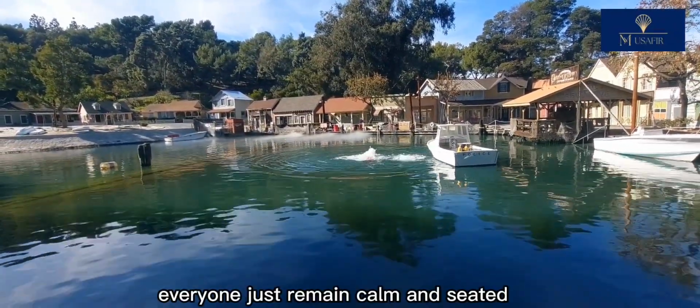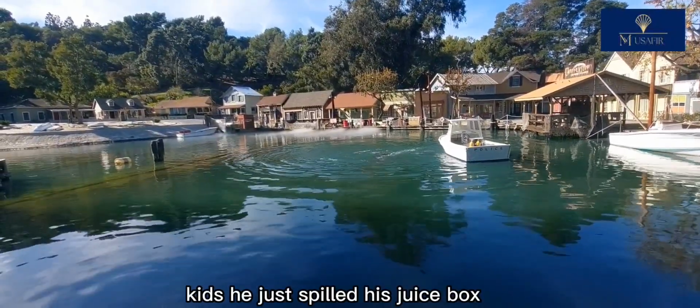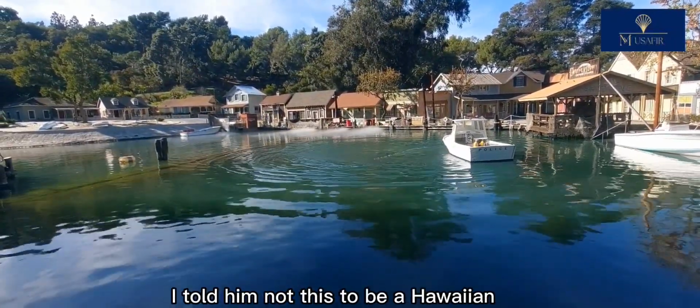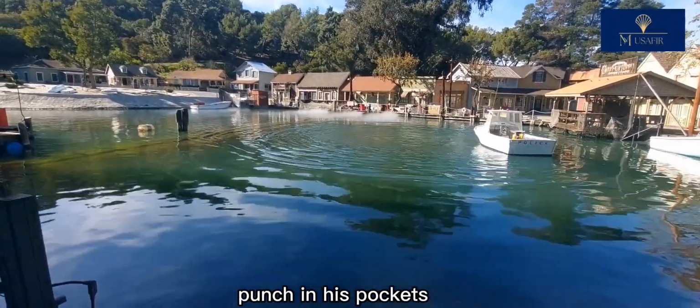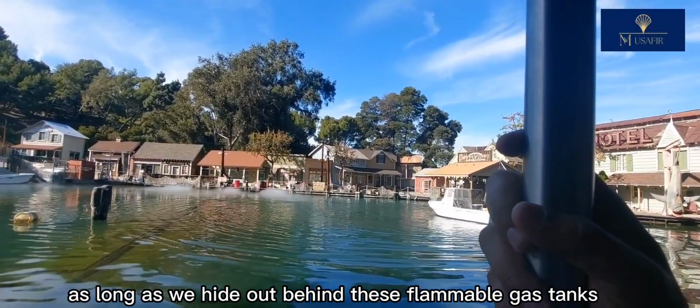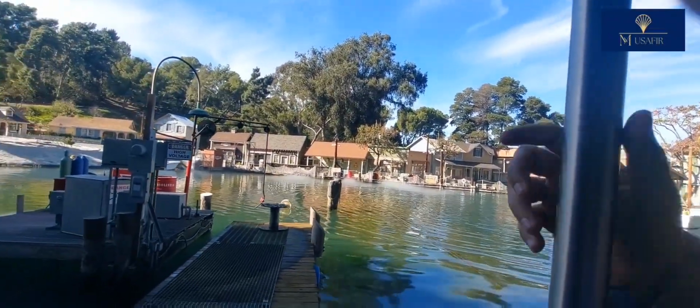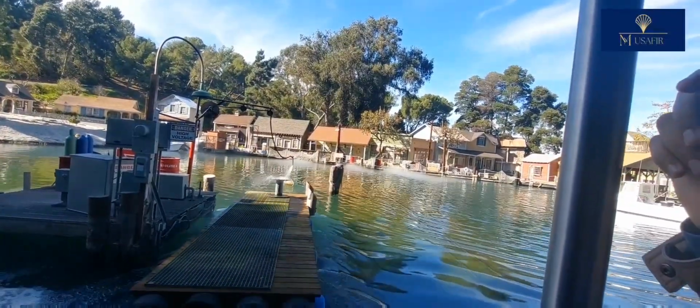All right, everyone, just remain calm and seated as we make our way across the dock to safety. Kids, he just spilled his juice box. I don't want you guys to worry. I told him not to go swimming with Hawaiian Punch in his pockets, but he never listens to me. As long as we hide out behind these flammable gas tanks, we should be just fine. Oh, good, he took the escape route. Oh, well, it's time to panic.